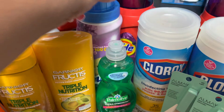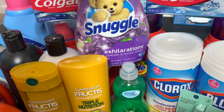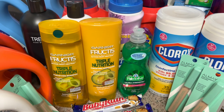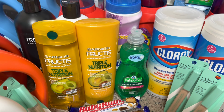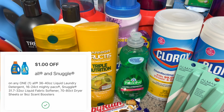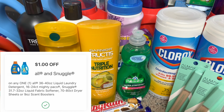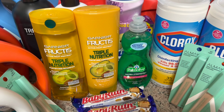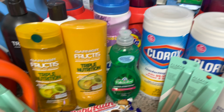And then this Snuggle right here, I also grabbed this, the Snuggle Exhilarations, the 32 ounce, and that is priced this week at Walgreens for $2.99. We do have a digital coupon for $1 back, so you will pay $2.99 minus that $1 digital coupon, and that's going to bring your total down to just $1.99.